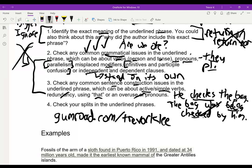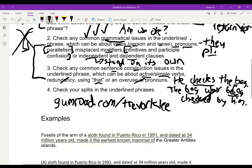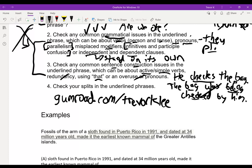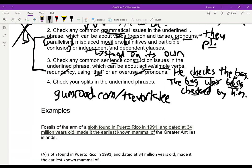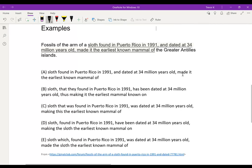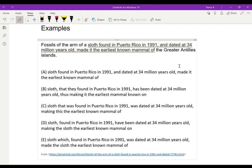All right, cool. So these are some actual GMAT ones that I've taken. In my book, I have my own sort of tricky examples that I came up with. Here are some actual GMAT examples. I want to show you how this process works. So let's read it, and then we're going to do meaning, grammar checks, sentence construction checks, splits. All right, so example 1.